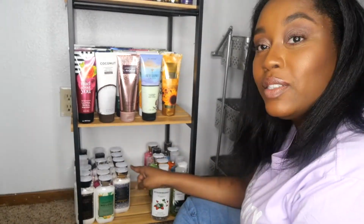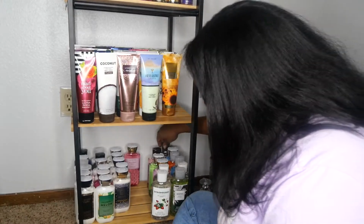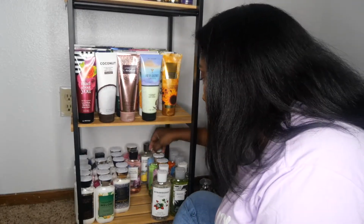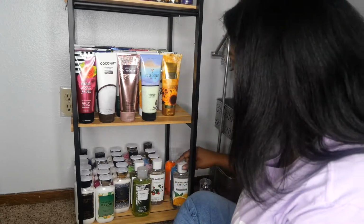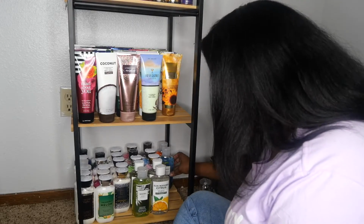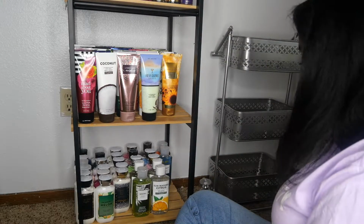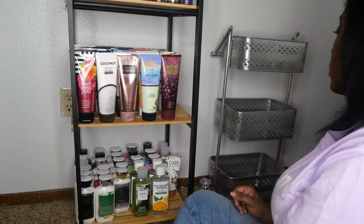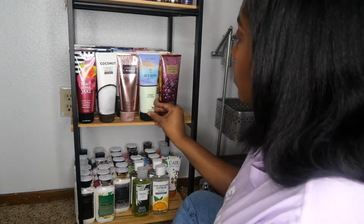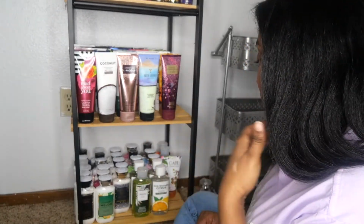So we'll see. So girl, I have found a solution to my lotions. I literally have them touching shoulder to shoulder to fit in here. So now I'm just gonna move over my lotions, my shower gels. So I'm done with that.